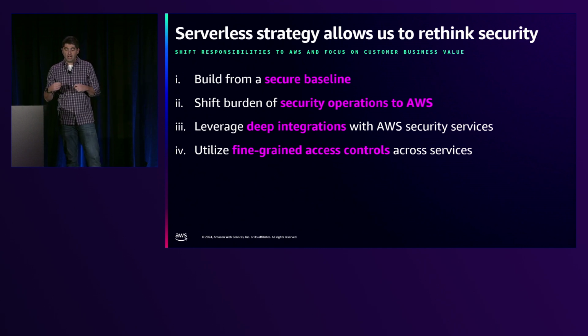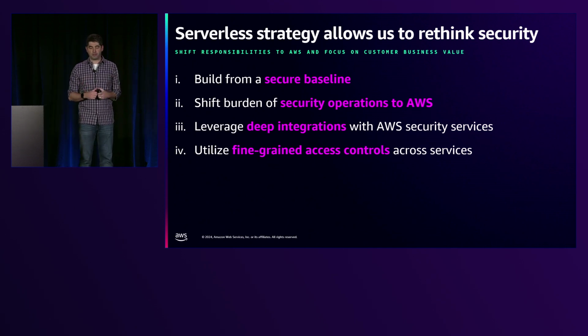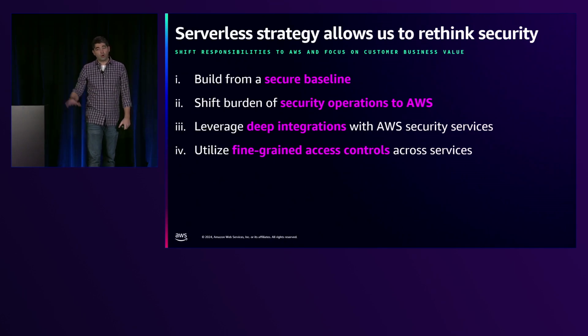Things like encryption, port access, isolation, not allowing privileged users. A lot of that's taken care of by default, or just with a pretty quick checkbox. We can also leverage deep integrations with other AWS services like GuardDuty and Amazon Inspector. We're going to talk about those towards the end of the talk today.